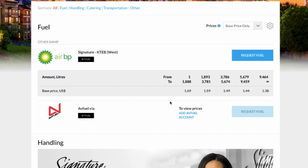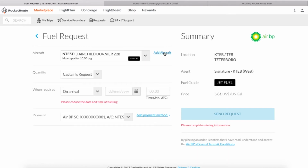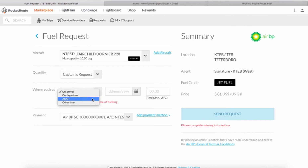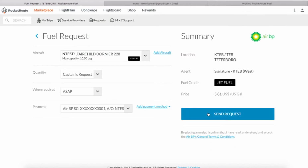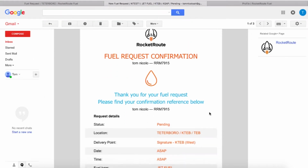From there, it takes mere seconds to order fuel. Click on the Request Fuel button. Add aircraft, choosing from your existing aircrafts or adding a new one. Select quantity and date. Select payment method. Hit send. That's it. We will email you an acknowledgement that your order has been sent.